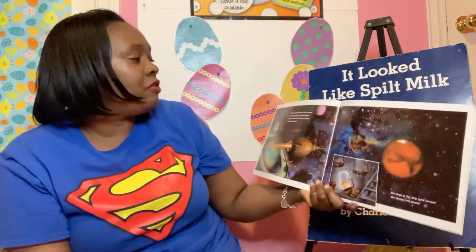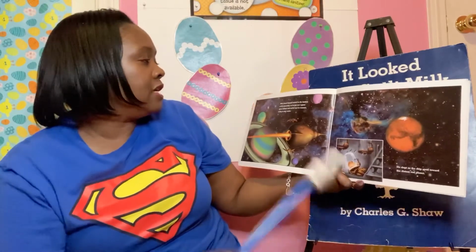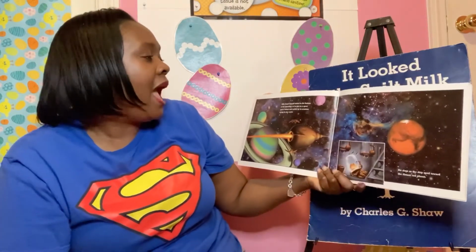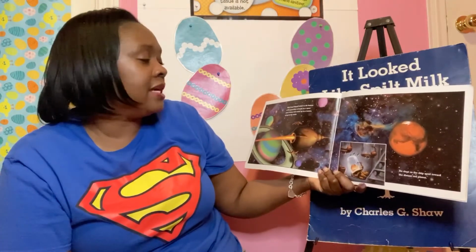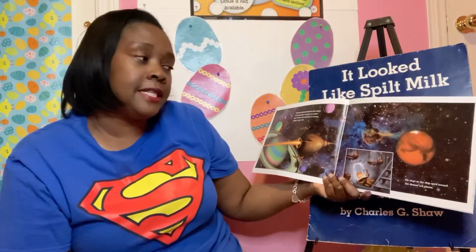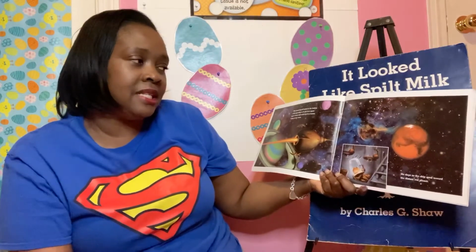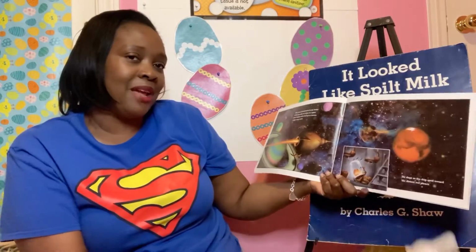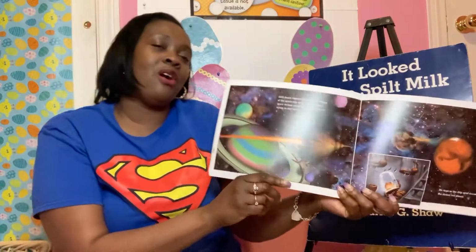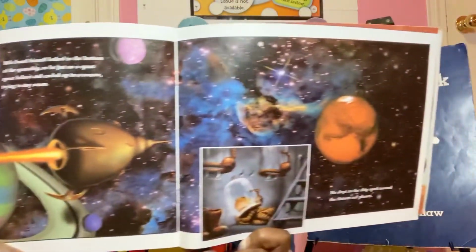It says Milo found himself locked in the bottom of a spaceship. So he put on a spare space helmet and curled up in a corner trying to stay warm. Does anybody know why he needs a helmet in space? He slept on the ship as it sped toward the distant red planet. Remember? That's what we call Mars, the red planet.